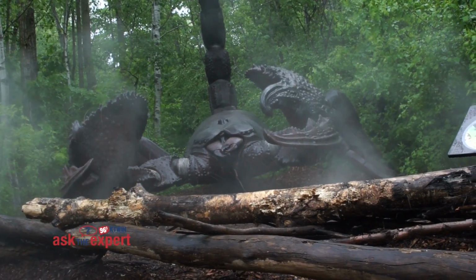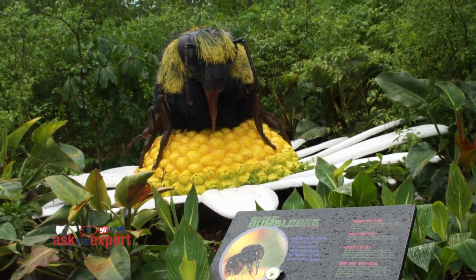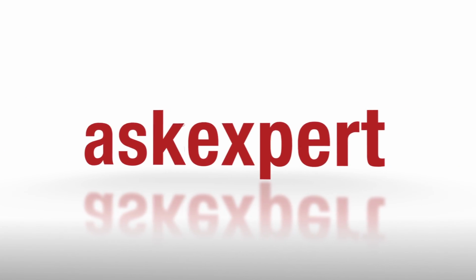I think one of the best reasons to come out here to the Minnesota Zoo this summer is because oftentimes people don't think about spiders and insects as anything other than a creepy crawly. This is a wonderful way to really celebrate them for being beautiful, amazing, and important animals that we couldn't survive without. We look forward to seeing you out here at the Minnesota Zoo this summer.